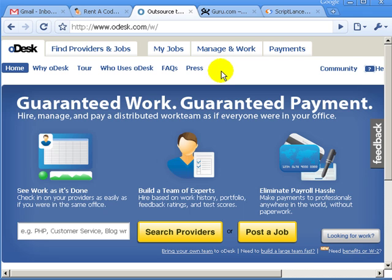If that's the case, then I would recommend odesk.com. As you can see here, you can find people that are willing to work for you on an hourly basis, anywhere from $2, $3, $4 up to $7 or $20. So you can search people, do some initial transactions. If you like the person, you can move on.